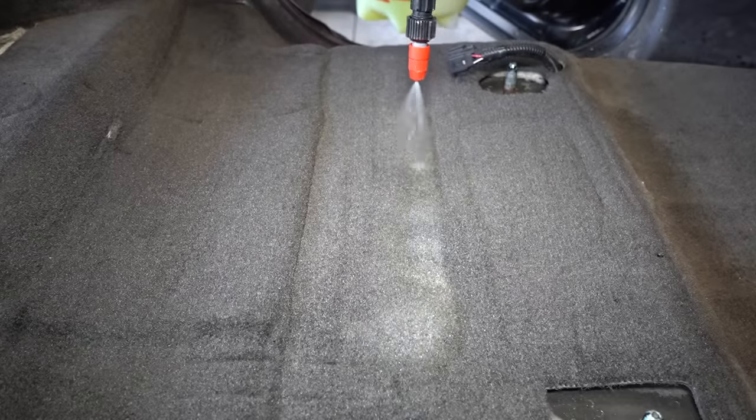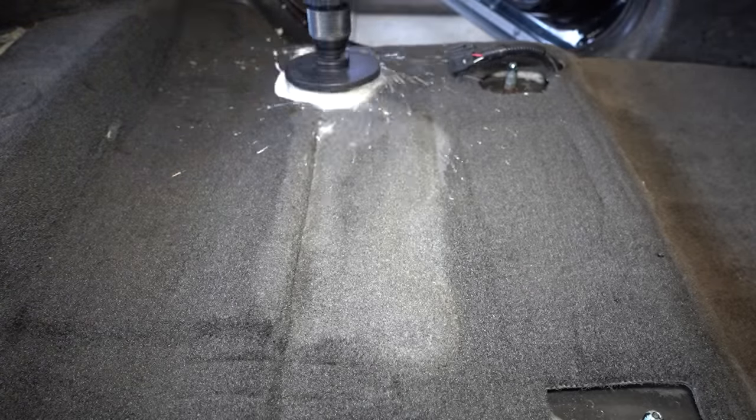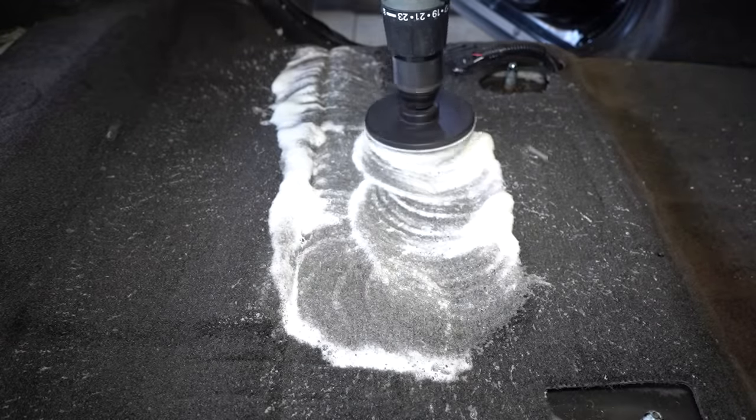So I wasn't quite happy with how that stain was looking after the first few passes, so I'm adding some more solution and I'm hoping that a second round will get it looking a lot more presentable.